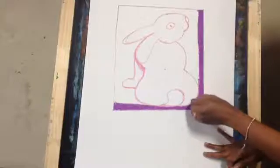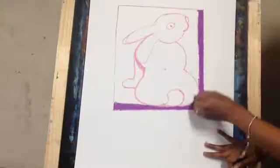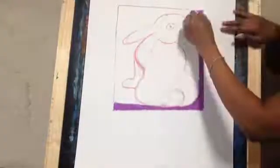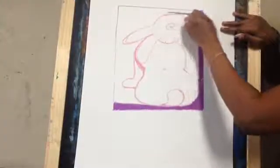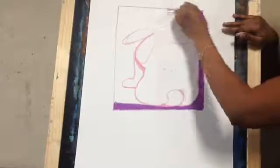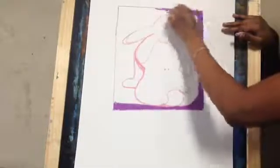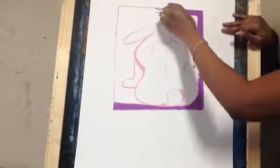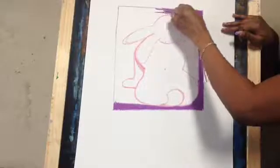We need to be very careful when coloring next to the bunny. We don't want to color inside the bunny. So I'm doing all the four corners and all the four sides of this box with dark purple. If you have chosen any other color, that's fine too, but make sure you are blending that with a lighter color.